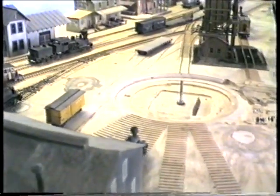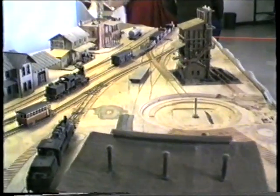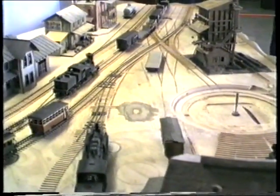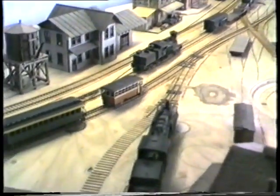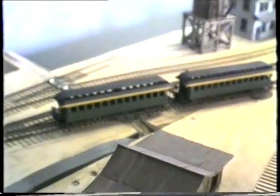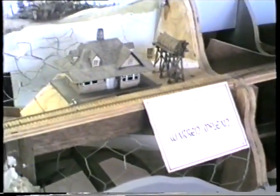Most of the buildings are of scratch-built construction, with some kit-bashed proprietary lines. All the locomotives are brass construction, and most of the rolling stock is also of a kit-type nature. We'd just like to move on a little bit now down the track a little. Down here we've included some scenery, just to give a general idea of what the overall appearance will look like.